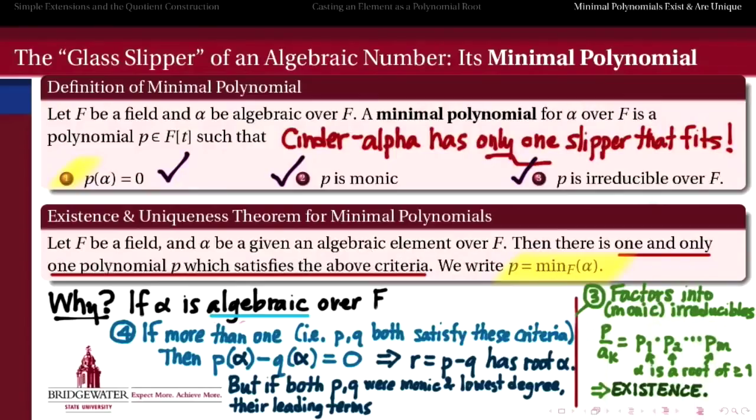And if I take two monic polynomials that have the same degree, p is going to start with 1 times t to the k, dot, dot, dot. q is going to start with 1 times t to the k, dot, dot, dot. If I subtract q from p, what's going to happen? Our leading terms are going to cancel. And when those leading terms cancel, we end up with a polynomial r, which is p minus q, that has a lower degree than p and q did.